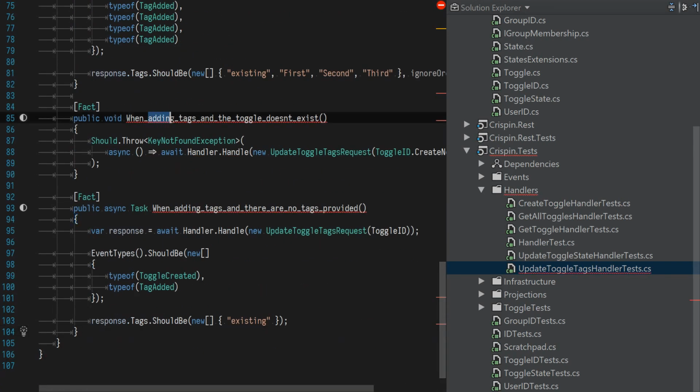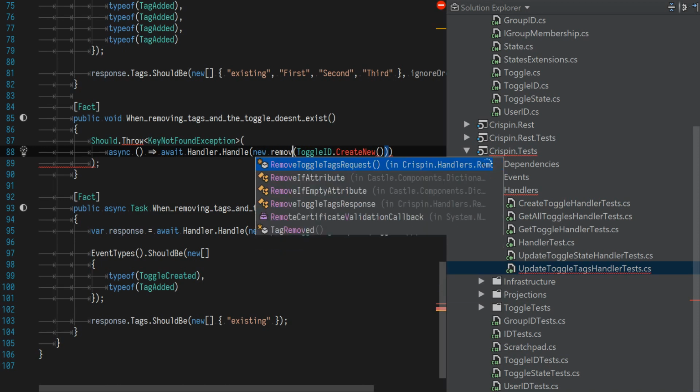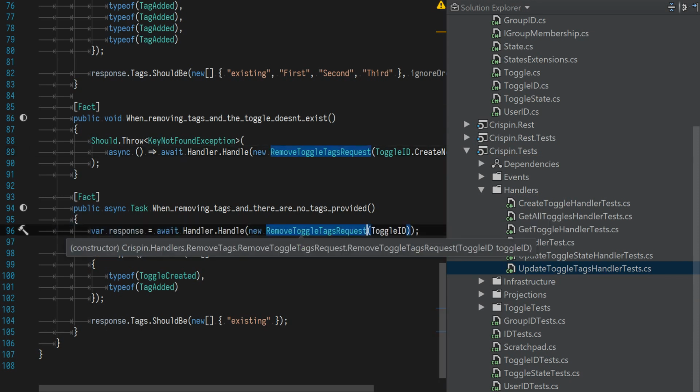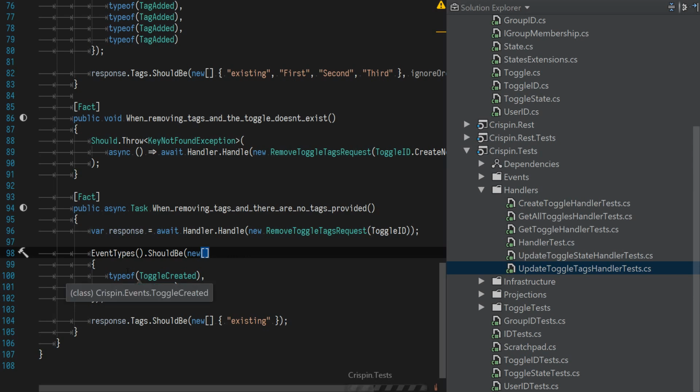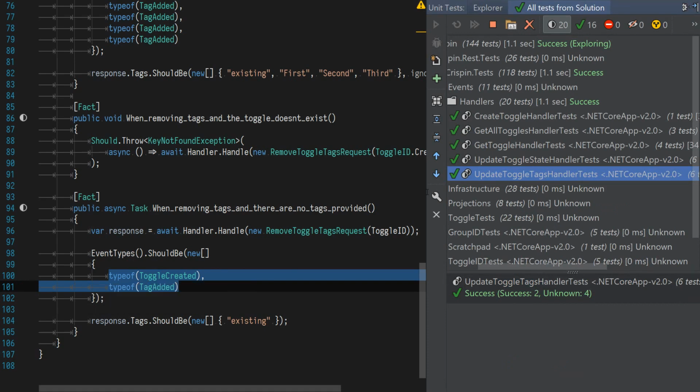So now we're doing removing. And this is now a remove request. And as is this. And these two should just work off the bat because they're just checking that the toggle doesn't exist. And in this case, this one, that nothing's going to happen. These are our standard events from the setup.